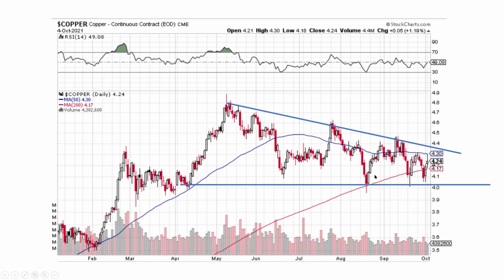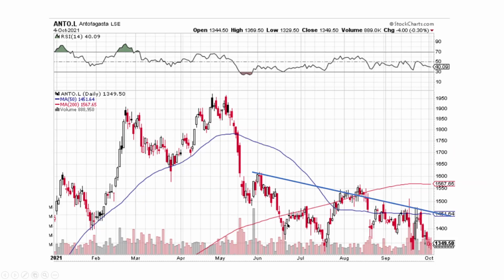Looking at copper, switching gears. Copper's just been moving sideways in this pattern. I'd like to see it break to the upside at some point, and I'm pretty sure it probably will with all the inflation out there and how oil's going. But that's the setup right now. It's still in its pattern. And what we're seeing is we're still in downtrends and patterns with some of the stocks over here, like Antofagasta.